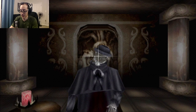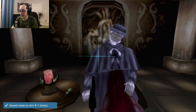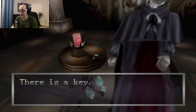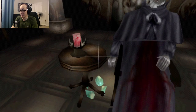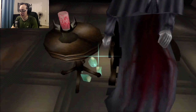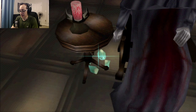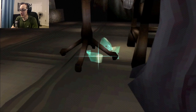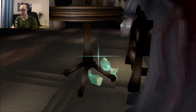Now he's dead. Retro arc. How to save different slot. Save it. Let's look at him. He's dead. That is true. And there's a key. Grab the key. What is this? A candle? Can't grab the candle. There is table. There is table. Okay.